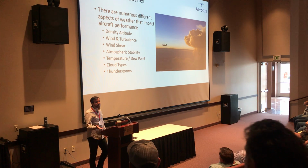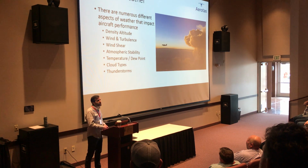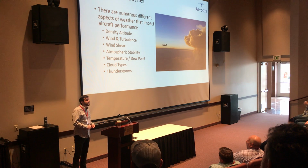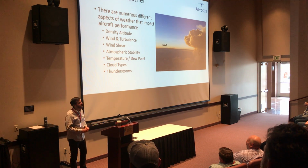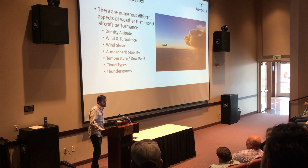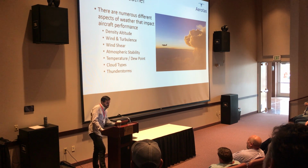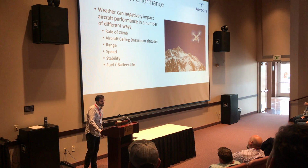density of the air. The higher you get, a high density altitude means that it is low air pressure and your aircraft is going to have trouble flying. Density altitude is mostly impacted by the actual elevation that you're at, but can be impacted by other things such as humidity and weather and temperature. Wind and turbulence, wind shear, atmospheric stability, temperature, dew point, cloud types, and thunderstorms. Let's start just diving in and going into this.